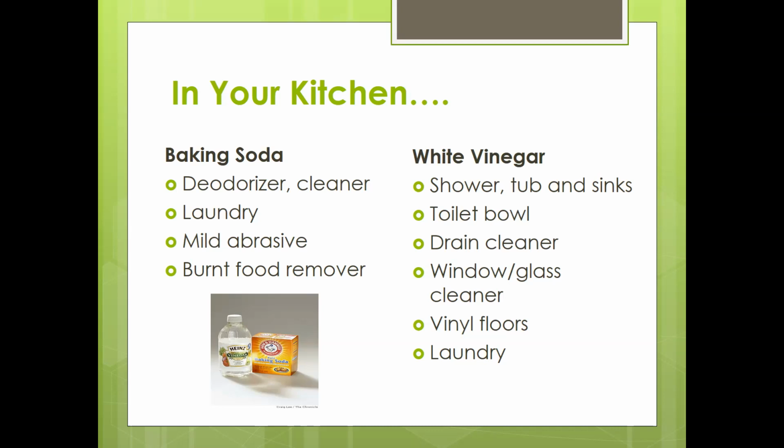So again, just going back to baking soda, it's still considered a mild abrasive, so it's really great for helping to remove burnt foods, whether it's in your oven, maybe a grill, things of that nature. And both baking soda and white vinegar are great to help with laundry.